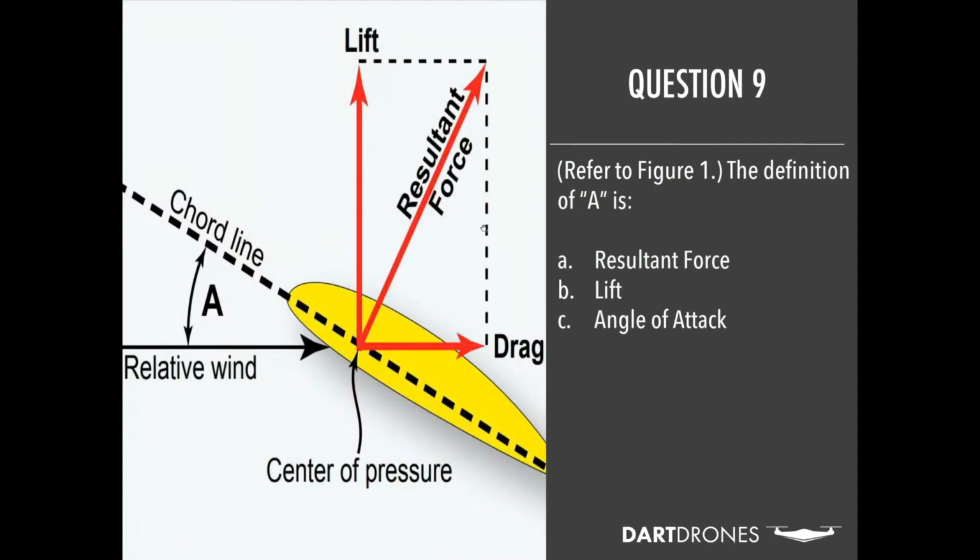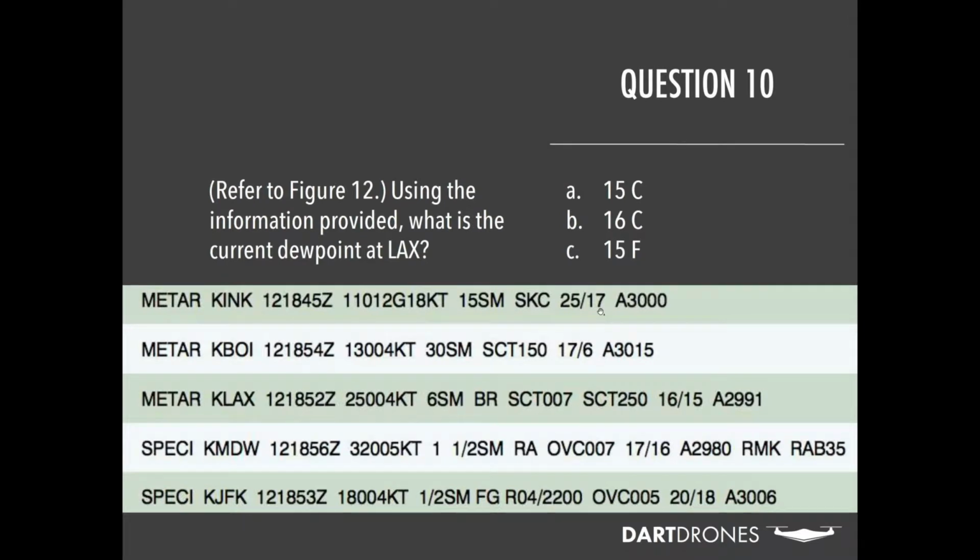All right. Next, question 9, refer to figure 1. The definition of A is what? So here we can see we've got A, and it looks like A is referencing an angle between the chord line of the wing, that's like the cross section of the airfoil, and the oncoming, what they call relative wind, or the actual air that's flowing over this wing or rotor blade itself. So that is actually the definition of what we call angle of attack. If you see this figure and they talk about referencing A, the angle between the chord line of the wing and the oncoming relative wind, that is the definition for angle of attack.